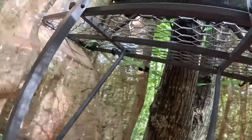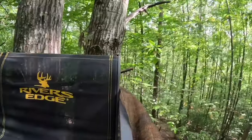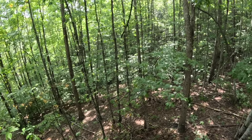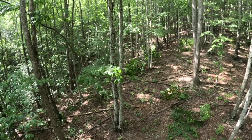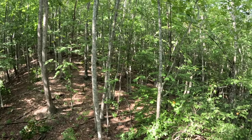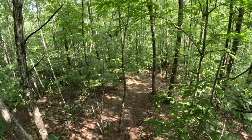I still need to clear shooting lanes, so this is about 25% ready for deer season, because right now with archery I have one area I could shoot into. This is the view from up here. I've cleared some branches out and trees out of the front there. We still got some shooting lanes to clear here, but we got a while before it's rifle season. And then there's the main trail.